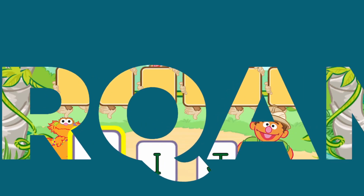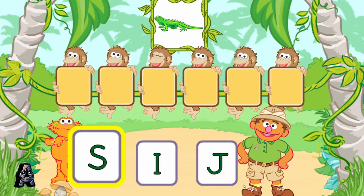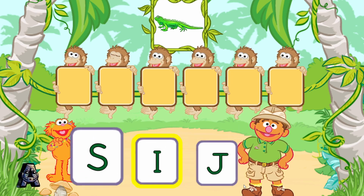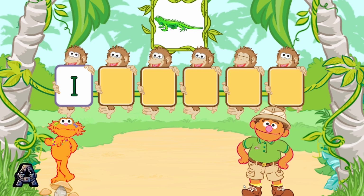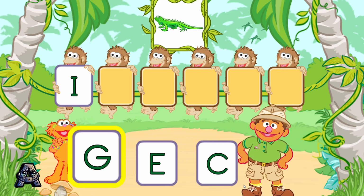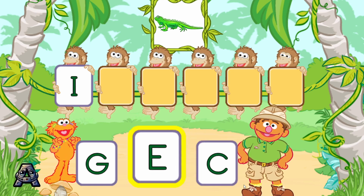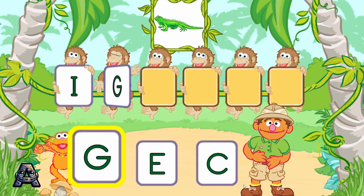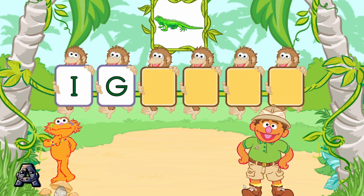Let's put these letters in order to spell the word iguana. That was great! I is the first letter in the word iguana. Next, pick the letter G. G is the next letter in the word iguana.